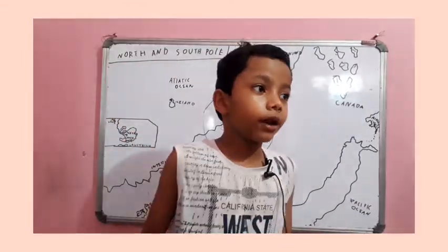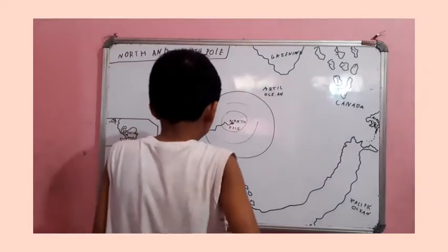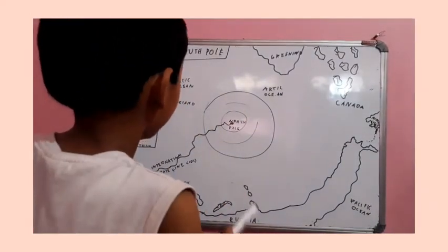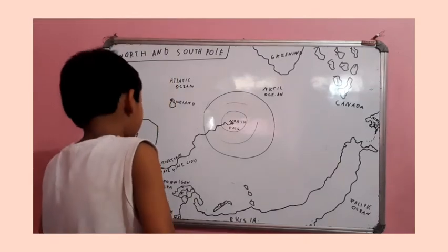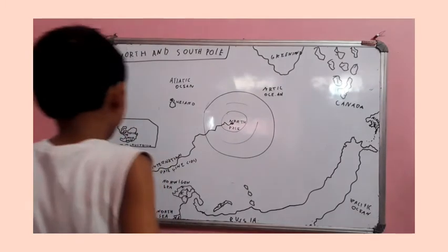So, do you know where the North Pole is? It's right here. Where's the North Pole? It's right here between Greenland, Iceland, Norway, Sweden, Finland, Russia, Canada, and Alaska.